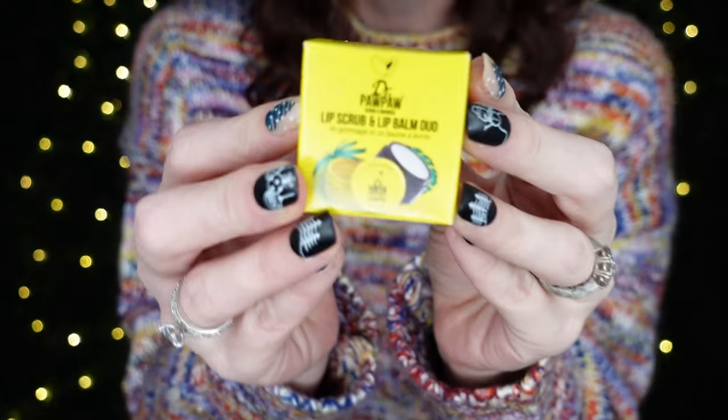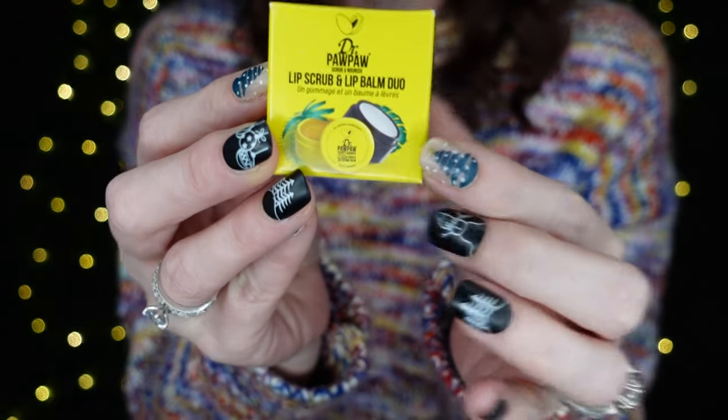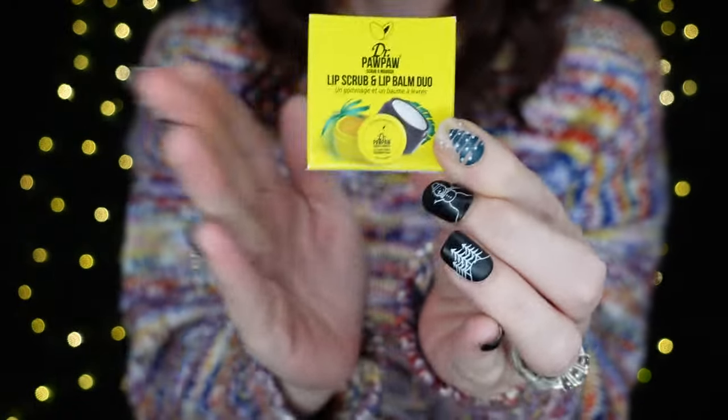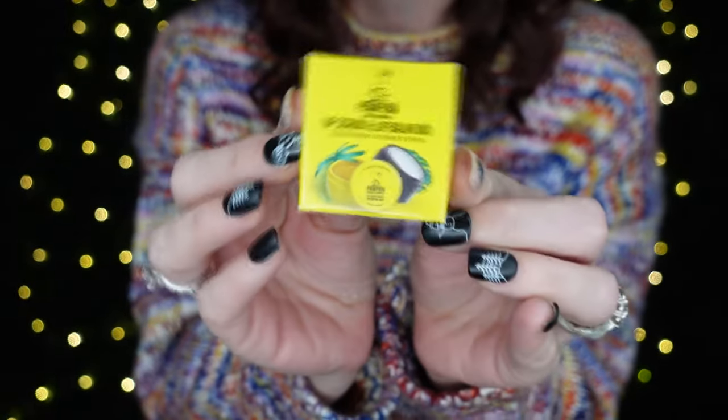I don't know what they do. It's like magic, but that's why my lips are all soft. They're not chapped. It takes off all the gunk. It's like a magic little container to me. I absolutely love it. This is what it looks like. So it's got the scrub on one end, and then on the bottom, it's got a lip mask. This is the best.